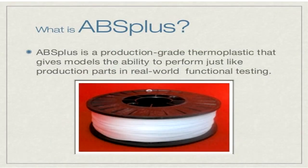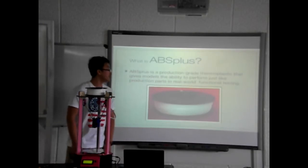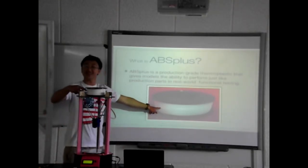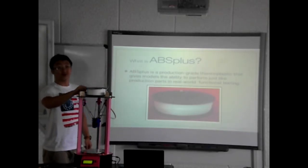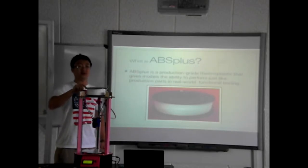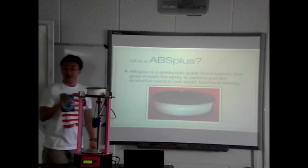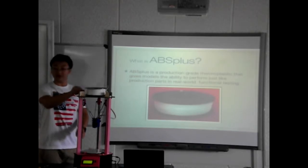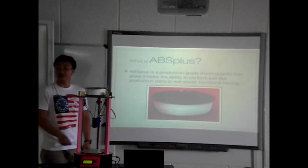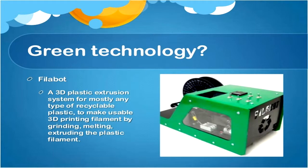People are curious about the ink. What's the material we can use to print? Right now the most popular is this thing. This is a plastic material. It melts at 200 degrees. For the nozzle, we heat it to 200 degrees, and the material melts and we can print like this. Okay. So, yeah, it's a great technology.